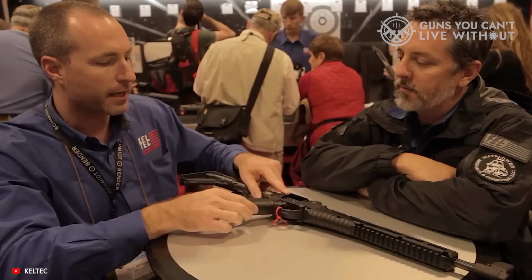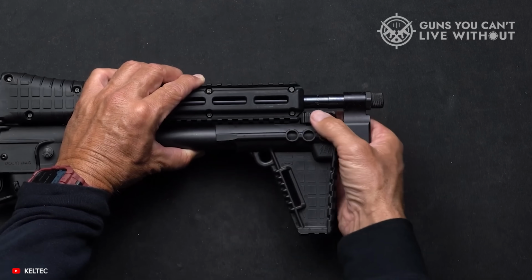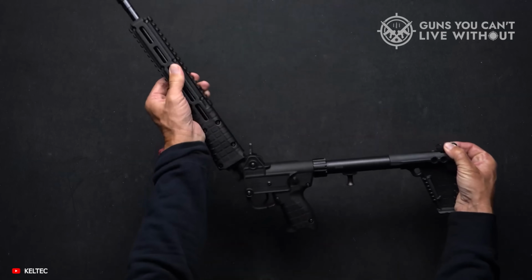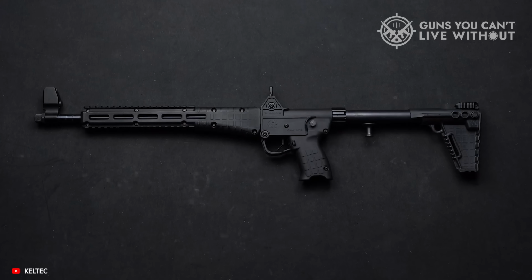The Sub2000 has proven to be reliable and surprisingly durable in my experience. But being a simple blowback design, recoil is brisker than you might think. That's not a bad trade-off for this kind of performance, and the Sub2000 might just be the best all-around survival rifle on our list.